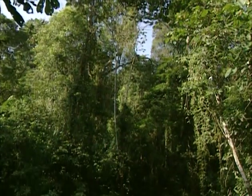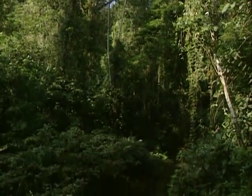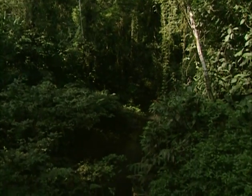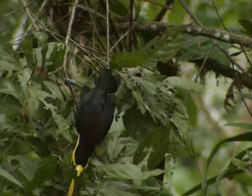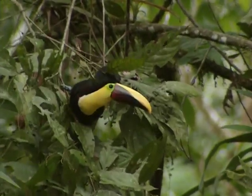I guess it's probably good to communicate with color in the rainforest here rather than sound. I mean, there's so much sound already. All these birds and grasshoppers and crickets and grigs and stuff. Howler monkeys, they have to roar to be heard over all this background noise.